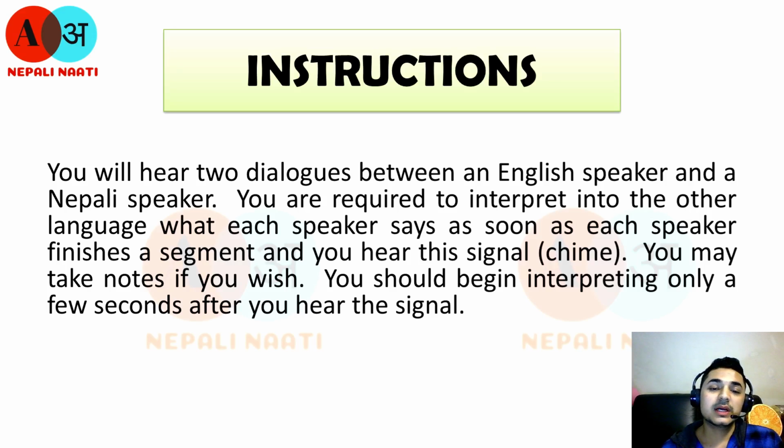Now let's focus on the last sentence. It is important. The last sentence says, you should begin interpreting only a few seconds after you hear the signal. It means that when the speaker stops speaking for that segment, when you hear one segment, you hear a chime. It's a sound that tells you that the microphone is open. The recording has started actually. But if you start interpreting before you hear this signaling sound, then that will not be recorded. You will not get marks for that.